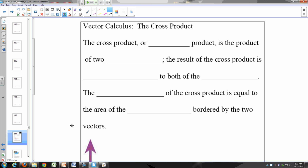If you've had Calc 3, or you might have even seen cross products in high school, you might have learned a different way to do this, which might even be a little bit easier, where you lay out the vectors in a matrix form. I might show it to you a little bit later, but I'm going to do it sort of the roundabout way using the right-hand rule, because we'll use the right-hand rule next semester. I just want to make sure that you know how to use it. Let me just show you how to do the cross product.